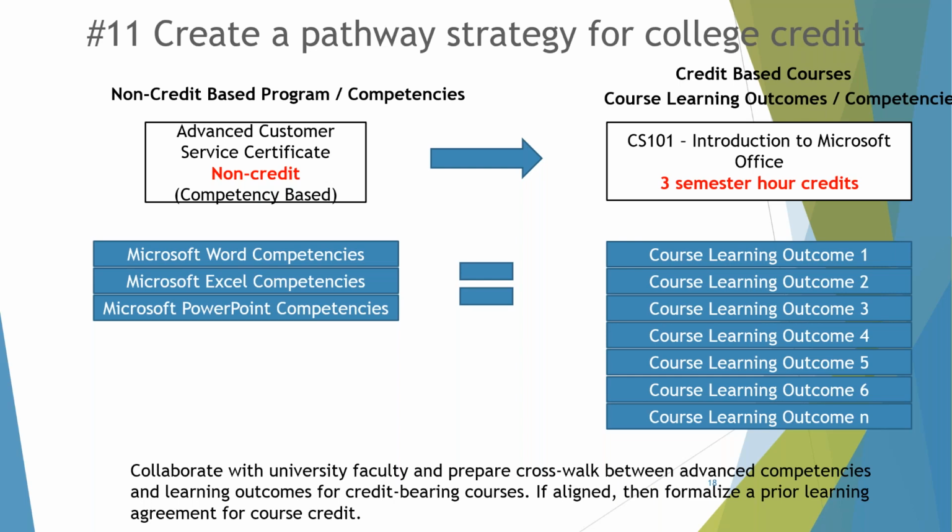And you can see other similarities. If there's communication competencies at a pretty deep level, that might relate to a composition or a writing course, technical writing maybe. So that's the suggestion that I have for creating a pathway strategy.